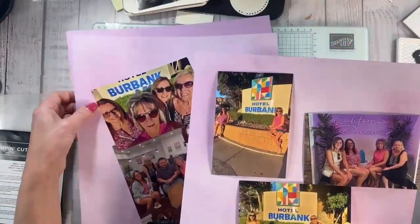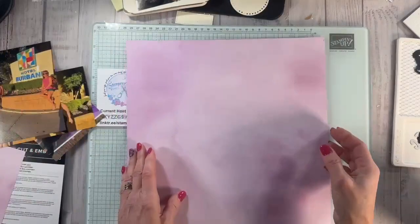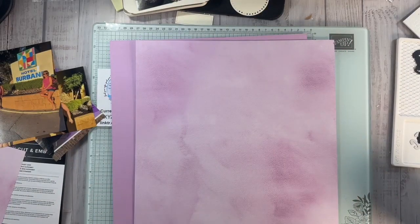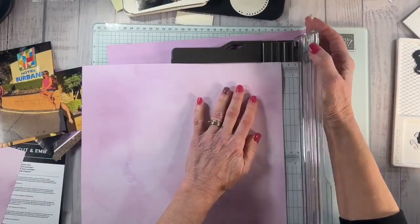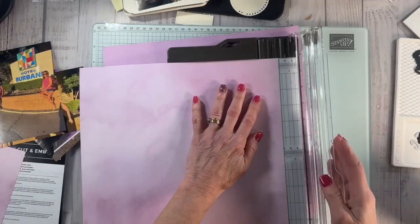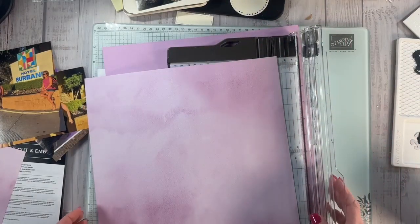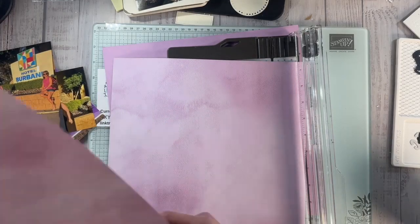So I have the pictures kind of laid out, and I'm going to start with this one. Take those 3 pictures. And then here is that background paper I mentioned. I'm going to grab the same coordinating paper, which is the Fresh Freesia. You've seen me do this. I'm just trimming off a little bit on the edges. Designer Series paper works great for backgrounds. I just like to add the 12 by 12 cardstock on there. It gives it a little more stability. So I'm going to do this second one too at the same time.